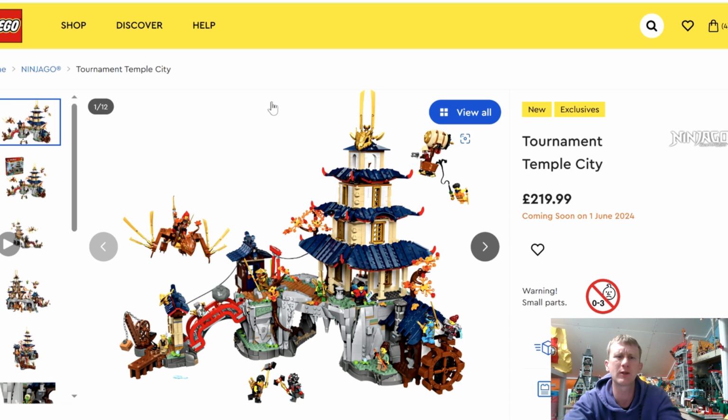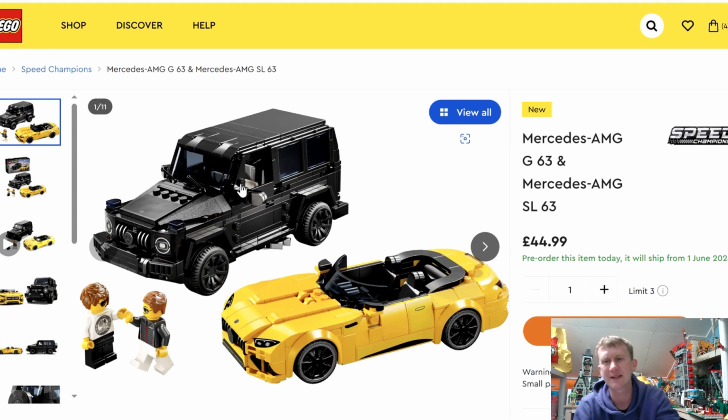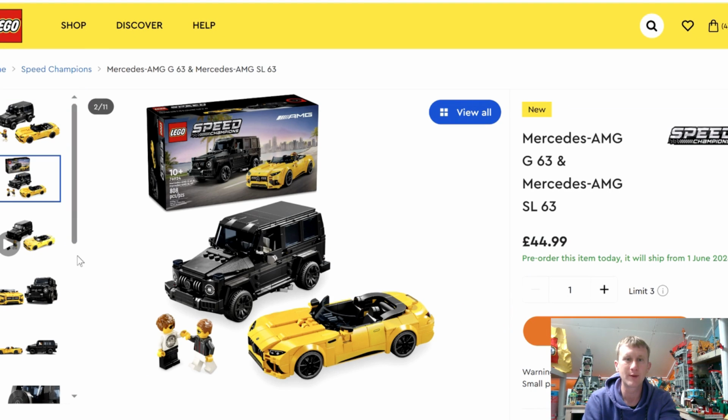So I think the picture might be quite deceiving. I think it might be a little bit bigger than it looks in the photo. I think it might be one of those sets that the photo doesn't do justice, but again, we'll cover that later on. Now, all of the Speed Champion cars I've yet to click on, but $44.99 for a 2-pack now, which I know it's at Merc, but that just seems criminal now.